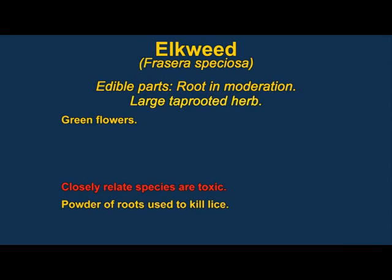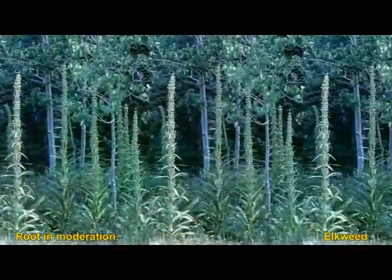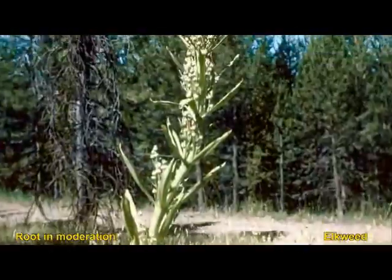Elkweed or gentian have a very large taproot. It is edible raw, roasted, or boiled. You should be careful though. Some closely related plants are somewhat toxic. It's also probably wise to not eat too much of it.